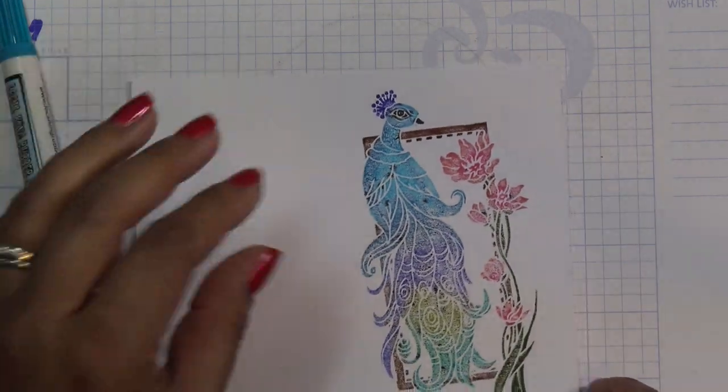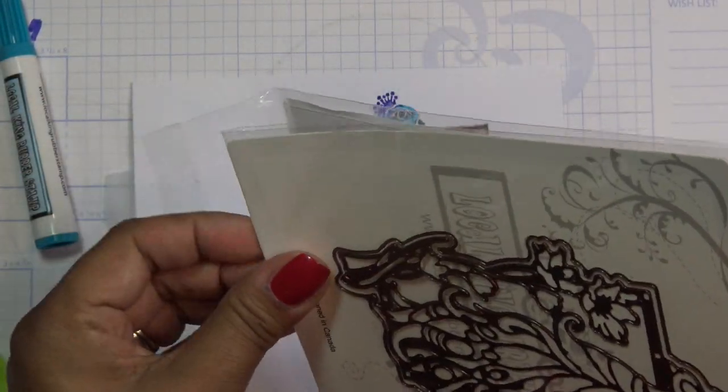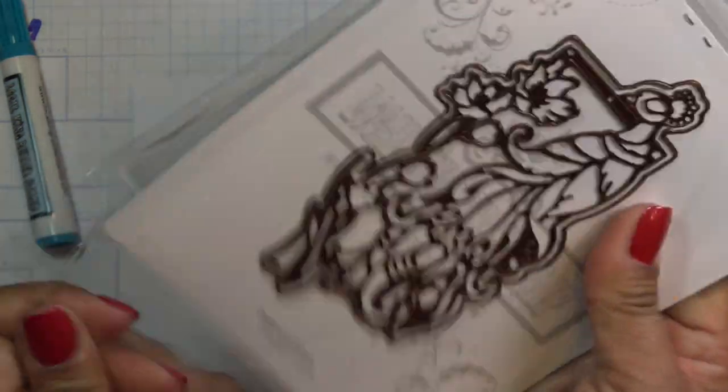Okay, so I'm going to cut this pretty lady out. Oop, I opened the other package.